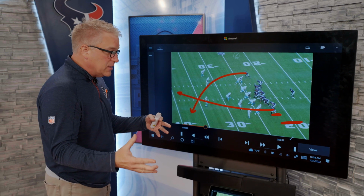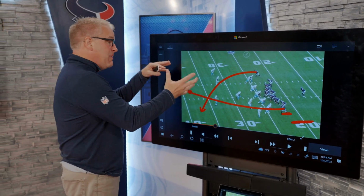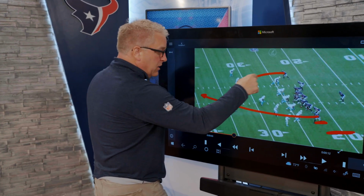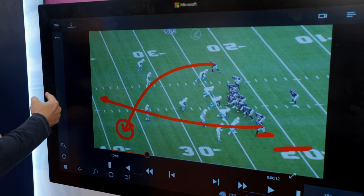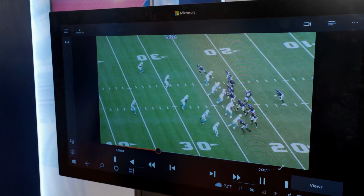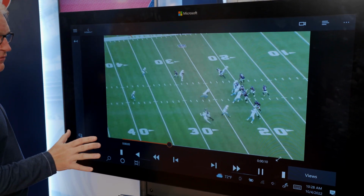And the thought is against what turns out to be a single high coverage, whether it's man or whether it's zone, this is a really good route because either Brandon can be his guy across here for that route, or Nico might get on top of J.C. Jackson, as he did, and then the safety is too late getting over, and that's the guy you hit. So you got a couple options here.